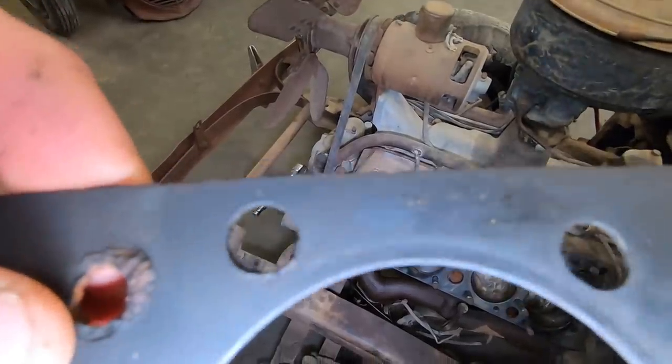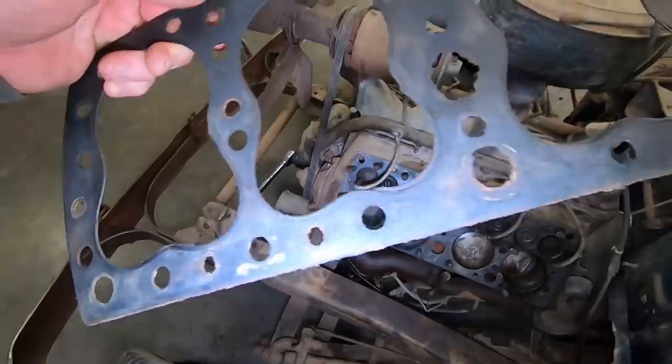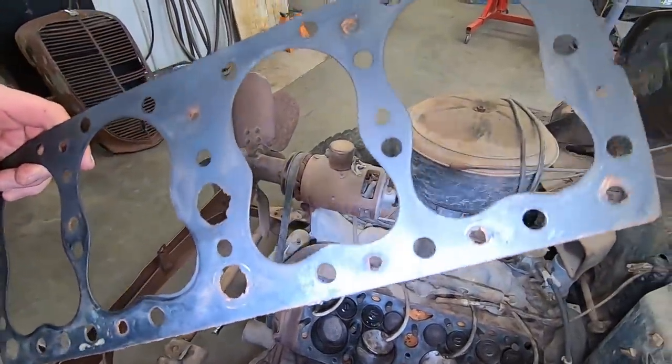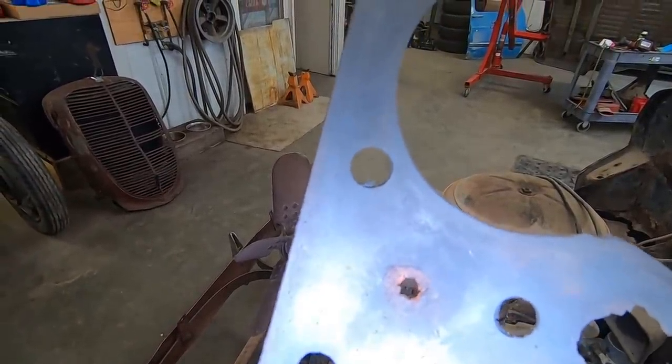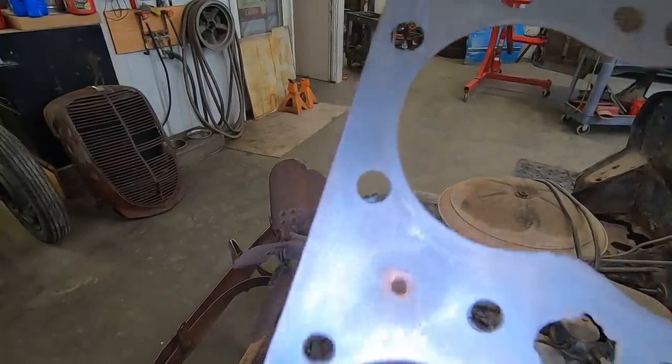It's even got the Ford script on the head gasket. Pretty cool. It's a steel asbestos head gasket made in Detroit. Detroit Gasket Manufacturing Company, steel asbestos.